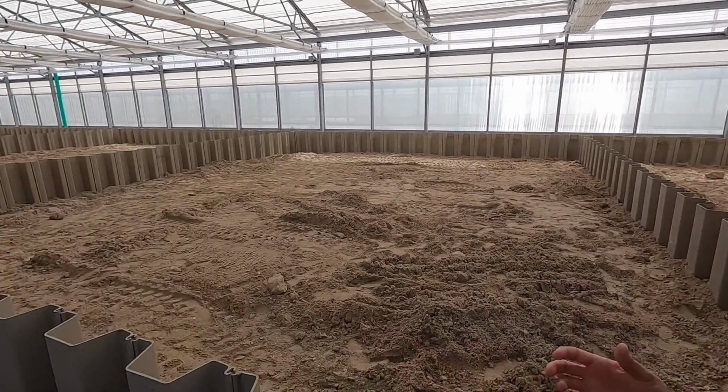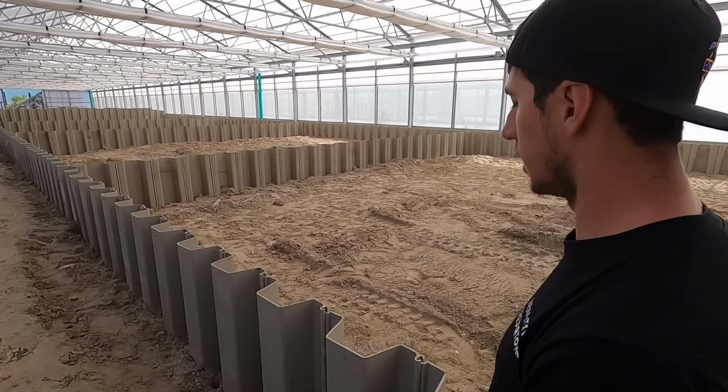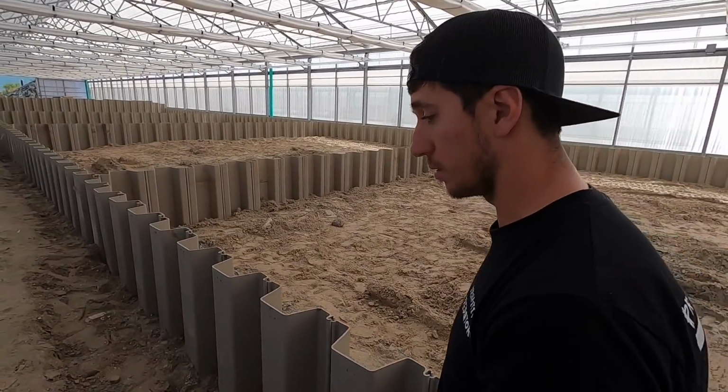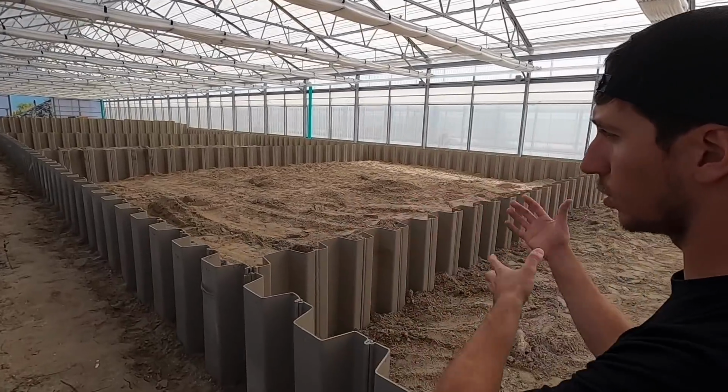And this greenhouse is 252 foot. So the old one is 204. So it's a lot bigger than even the one I had before, and I have 2 of them here. So one is for tortoises and one's for crocodiles.